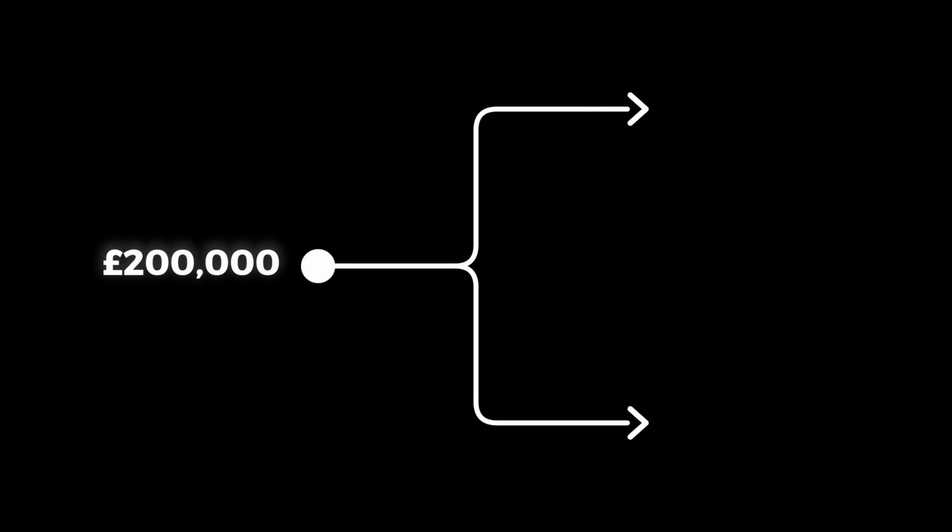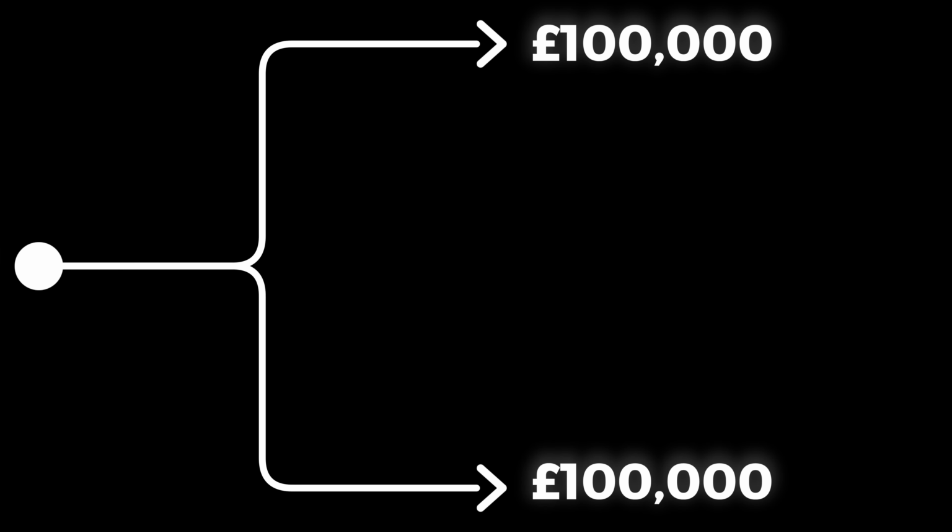So in the example of Luxury Property Partners, if you're an agent and you sell £8 million worth of property and the fee that you charge to the client for your services is 2.5%, that is £200,000 of income you're going to generate for the business. And then if you're on 50% commission, you'll be walking away with £100,000 commission.